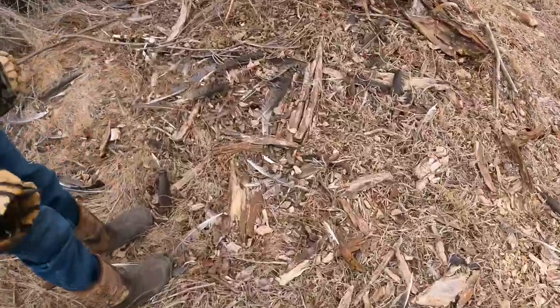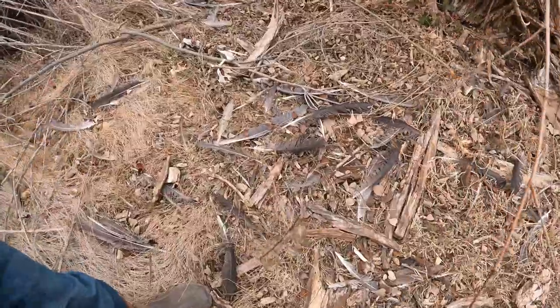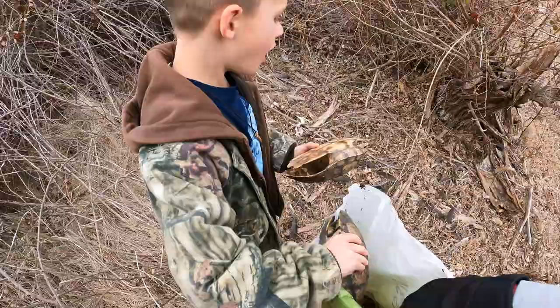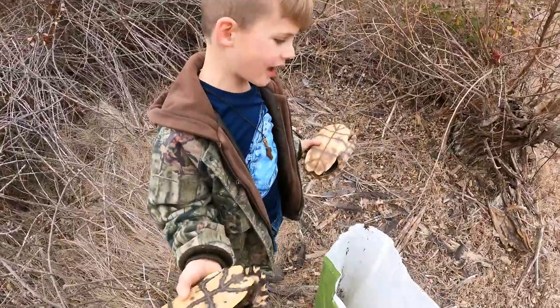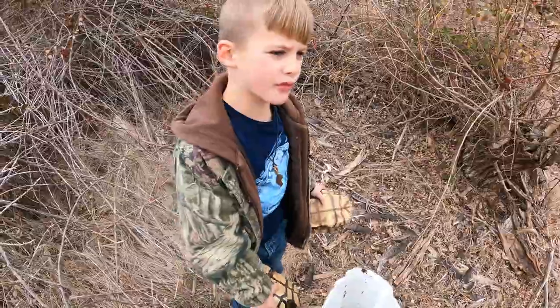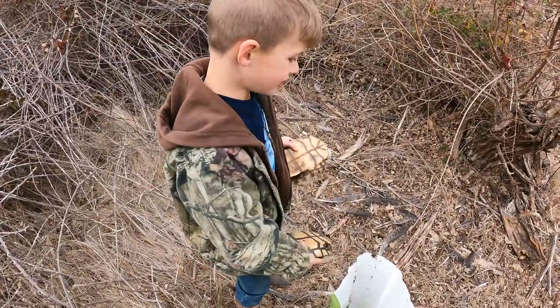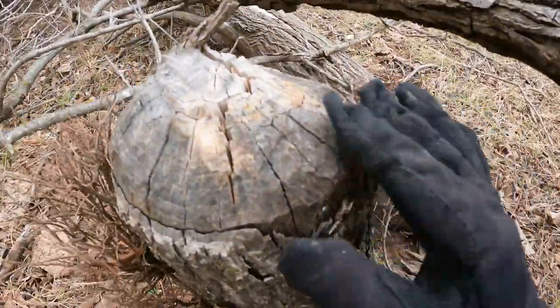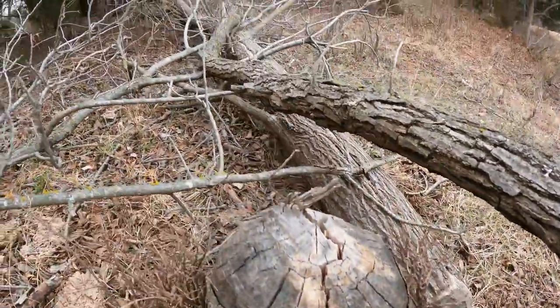Bird right here. Look at all the feathers. What? They killed a blue heron. A blue heron? Oh, no. Those are smaller. Oh, I think these two, like the bird ate the bird. I don't know how. I think they both died somehow. Maybe. Old beaver right here, chewing on that. See that? Knocked down this tree.